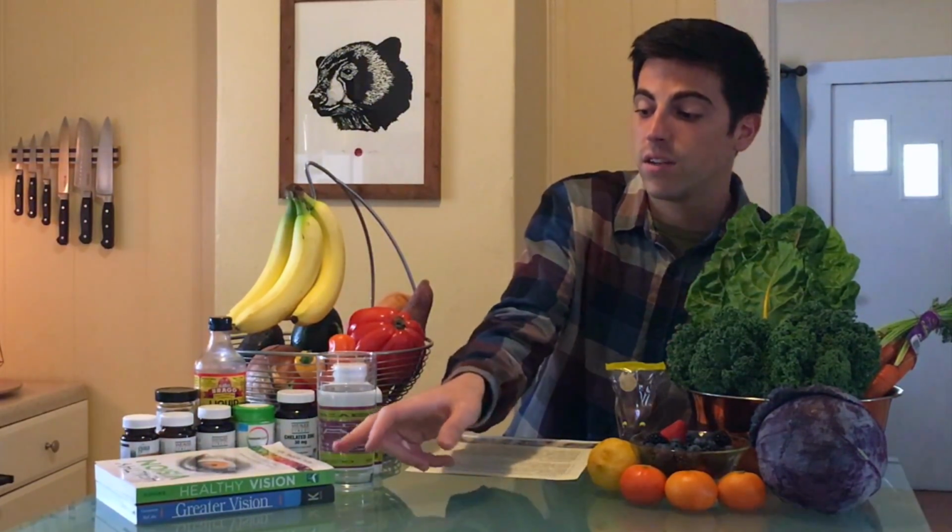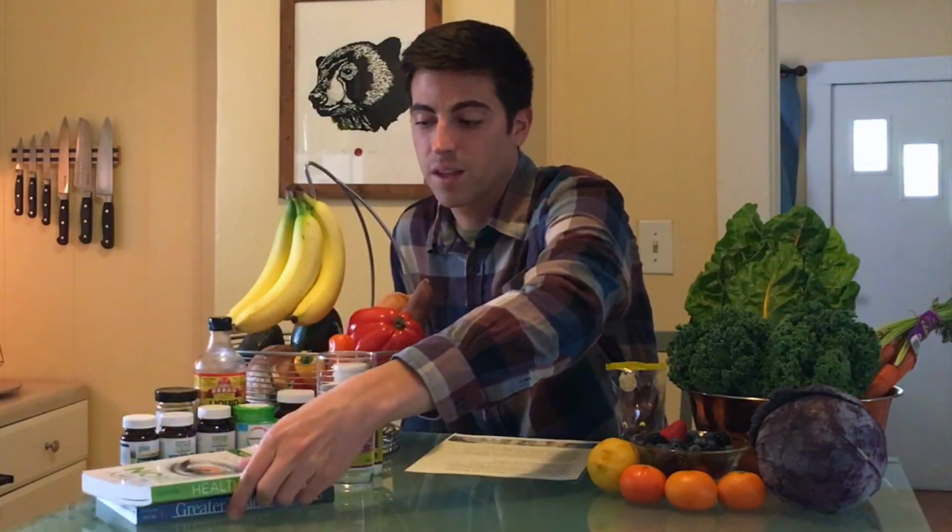But a general theme here is that it's much, much better to get these vitamins, minerals, and nutrients from the foods that you eat versus from supplements in a pill. Dr. Neil Adams, in his book Healthy Vision, really makes that clear that your body can absorb and utilize these nutrients from the foods much better than just taking supplements. And Dr. Grossman mentions that in his book as well, that the body doesn't just use these compounds isolated on their own. They need to be bundled together.